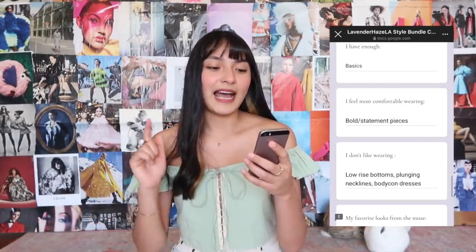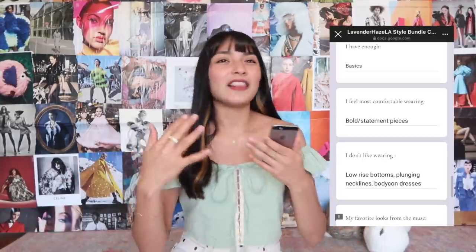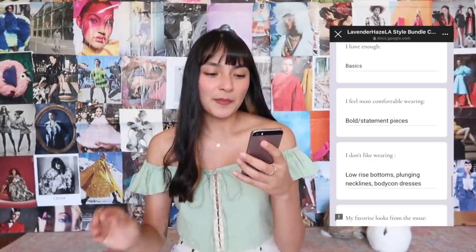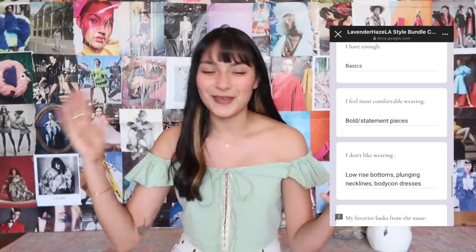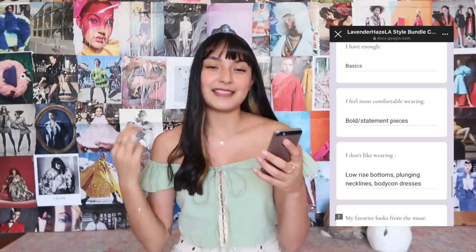The next thing is I have enough. I just said basics. Y'all know that I love color, I love bold, I love statement pieces. So I just said, don't give me any basics. I feel most comfortable wearing bold statement pieces, no surprise. I don't like wearing low rise bottoms, plunging necklines, and bodycon dresses.